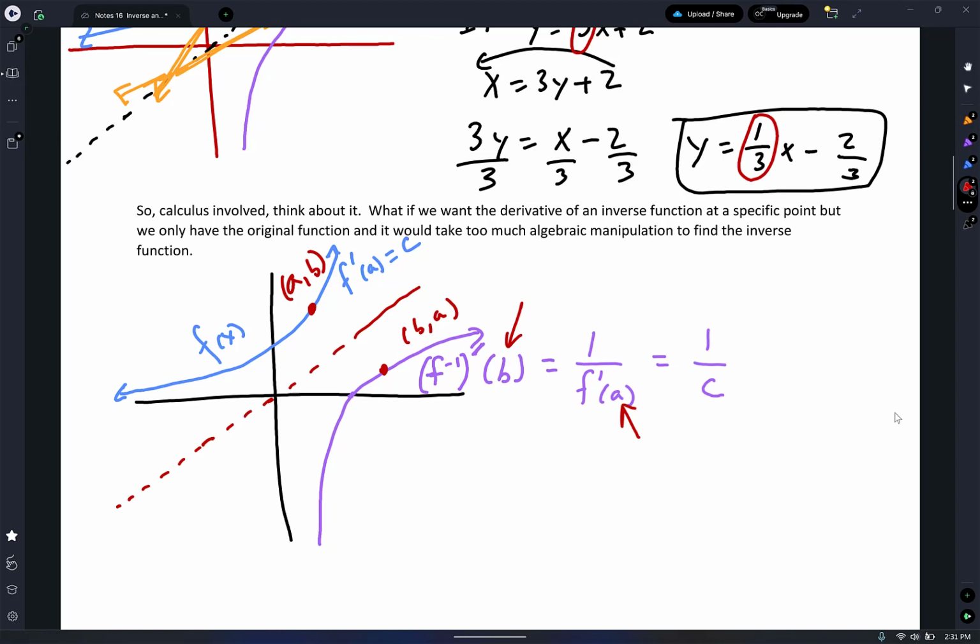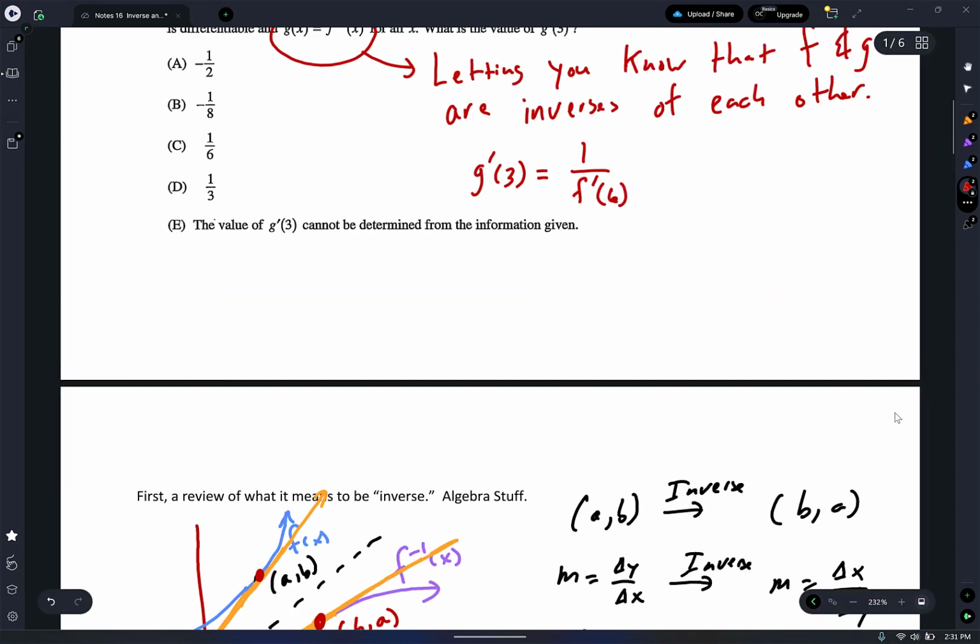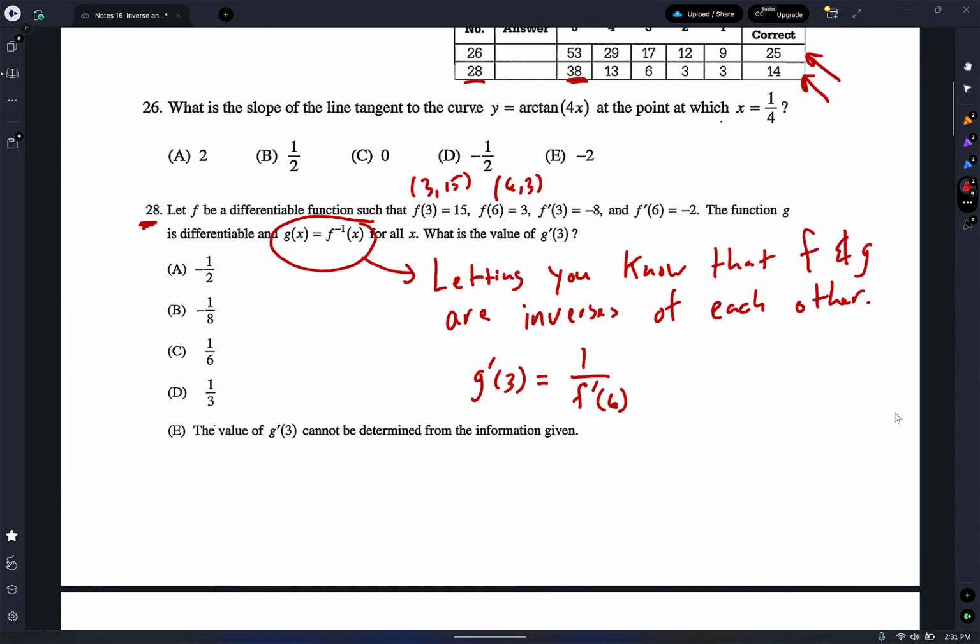Guys, if I call this inverse g, if I call that g of x, then all this would change is g prime of x evaluated, well, actually I've got to say a letter. So g prime of b is equal to 1 over f prime of a, if I were to call that g. So f and g are inverses of each other. If you don't like g, then just say f inverse, the derivative at 3. It has to be the inverse, guys. That 3 was a y on the original, so I'm looking for this one right here. I'm looking at that one, f prime of 6.